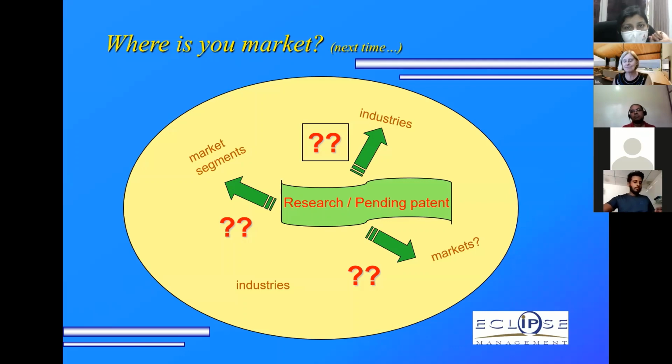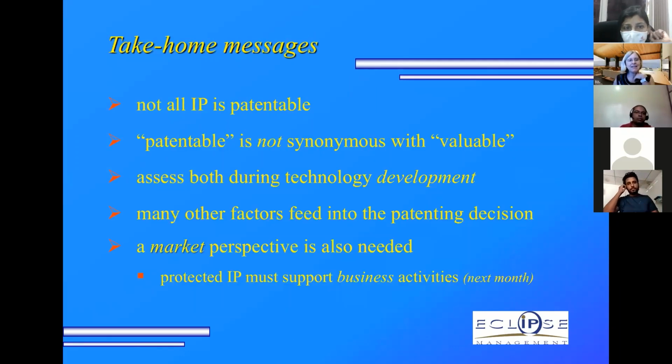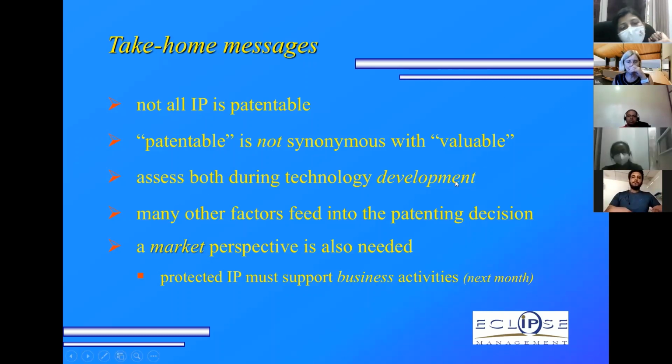So that's great. Okay, so the take-home messages today: not all intellectual property is patentable. You have to meet all those criteria. If it is, it doesn't mean it's valuable. Might not be. So you might not want a patent. And remember, there's lots of ways to assess what that value is. And you have to assess both during the time that people are doing the development, especially between the first time you hear about it from your inventor and maybe decide to file, and the 12-month date. In that time period, which might be maybe 18 months or 2 years, continuously assess during the development all of these things before you make this decision.